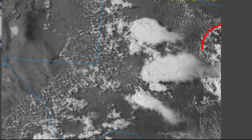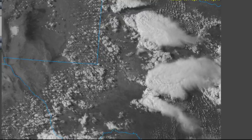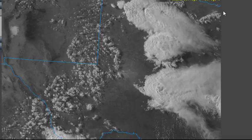And then out to the east, look at that boundary right there. Cells around Palo Pinto and, I guess, around Possum Kingdom Lake, driving that upflow boundary up there towards Wichita Falls.